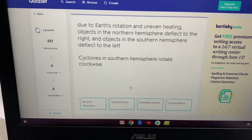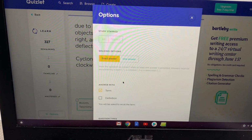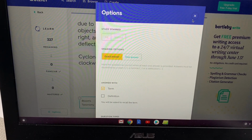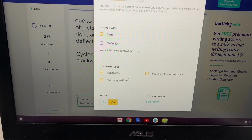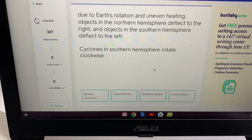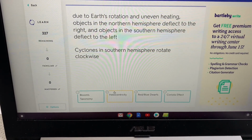Okay, so the way that Quizlet does the learn feature is they will give you options on how you can learn them. When I first start doing Quizlet, I always go through the term, answer with the term, because sometimes the definition is too long. Okay, and then it'll also let you choose if you want to do multiple choice, written, or flashcards. It's up to you how you want to do it, but I always start with the easiest way first and then work my way up. So it'll ask you a question, you know, due to the Earth's rotation and uneven heating, all this, blah, blah, blah. Let's say I choose heliocentricity.